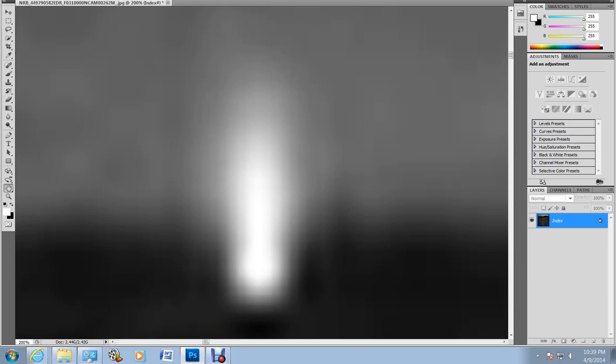Whatever that is, it's real, folks. 100% real. Can't be debunked. As to what it is, I'm sorry, I reckon I could spend 100 years looking at this image and I couldn't tell you what it is except for one thing. It is a light source.